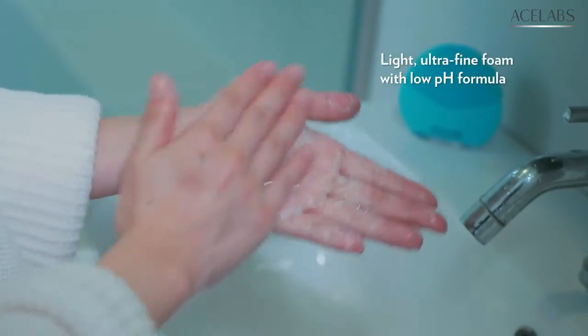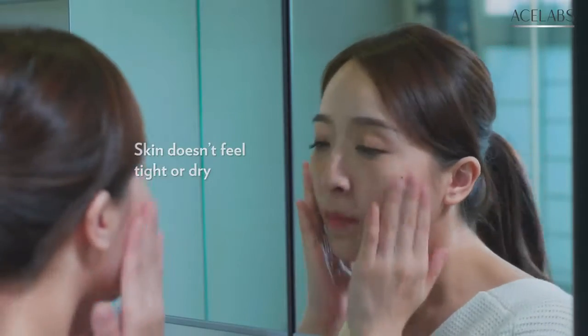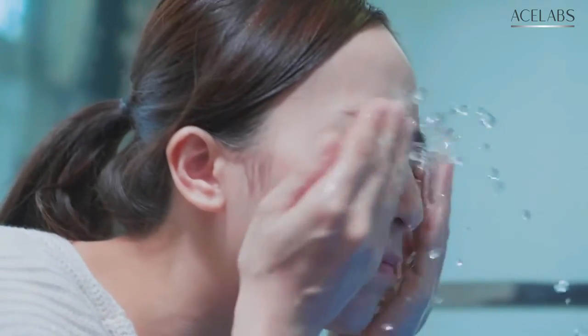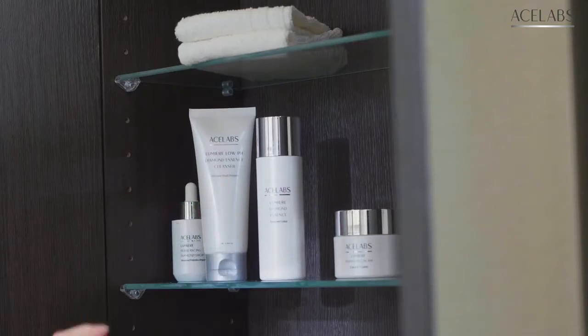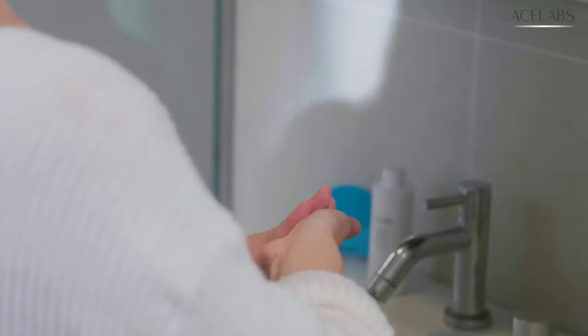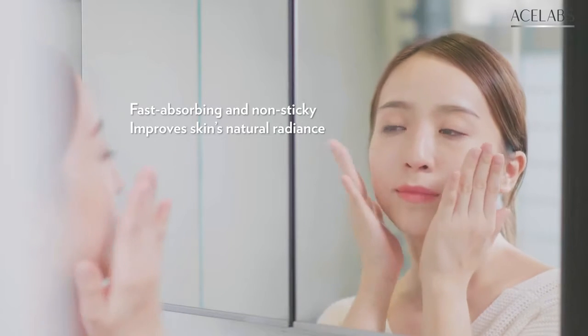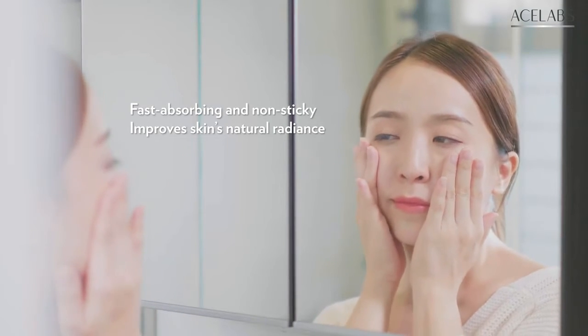This low pH cleanser brightens my skin without leaving it dry and tight. It's so comfortable. Next, it's time to make my skin glow. This low pH essence lotion hydrates and preps my skin for the next step and also protects from aging.